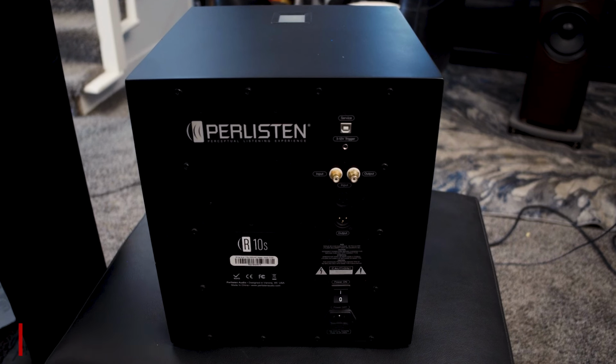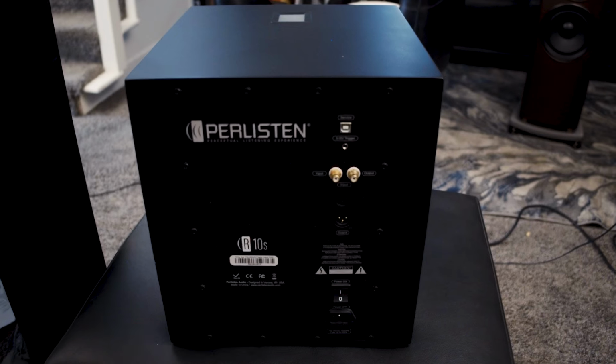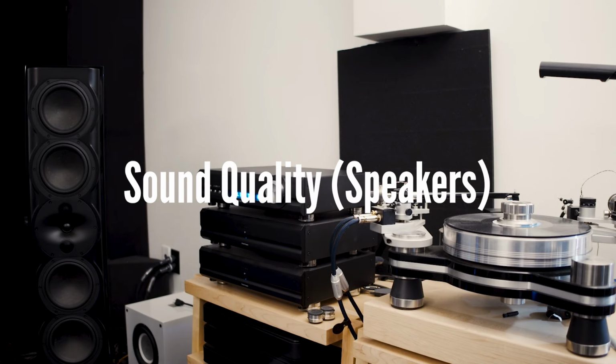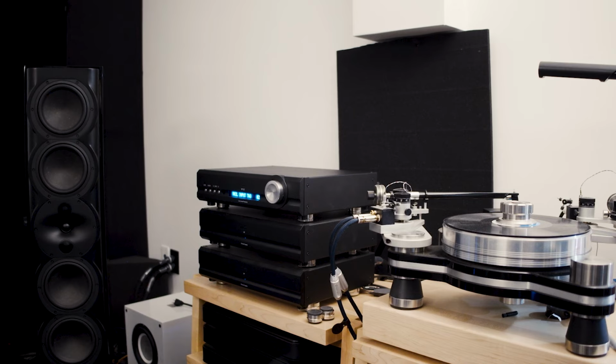The R10 subwoofer retails for $1,995. What's unique about this subwoofer is that it has a 2.47-inch LCD color screen. So basically you can go up to the subwoofer and adjust the frequency response. You can also do this if you have an Android or an Apple phone. That's a great app.